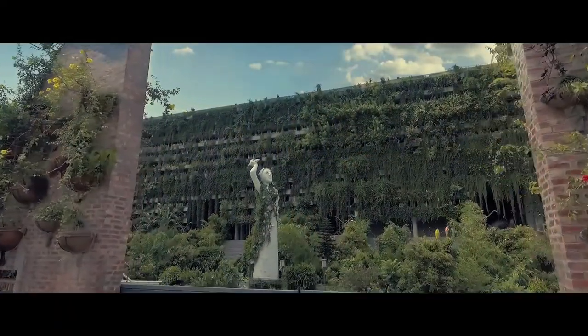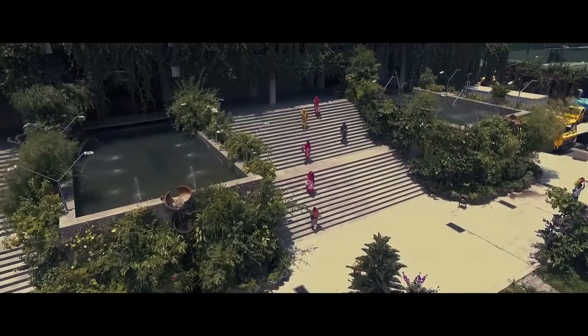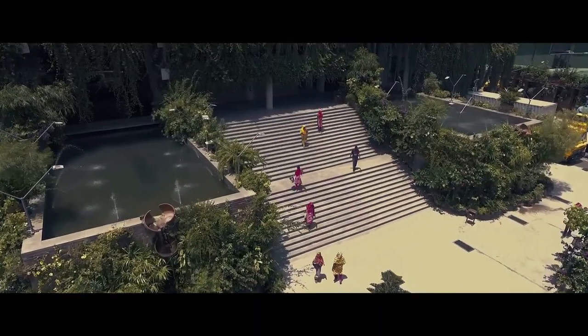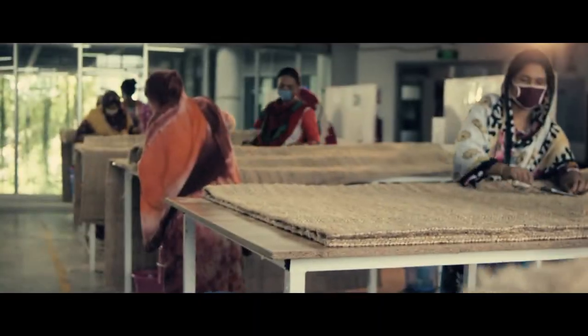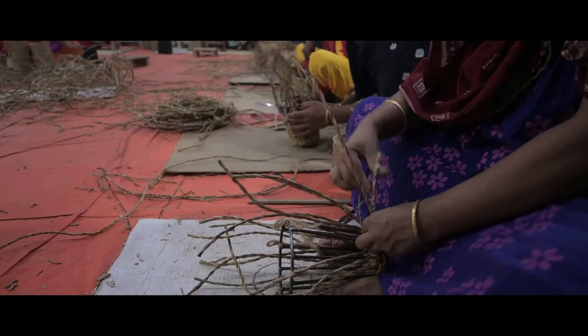The design of the factory is an attempt to balance the disrupted ecosystem prior to building the establishment. 5,000 workers work in this factory where 80% of them are women. This puts a huge impact on the women empowerment in this locality.